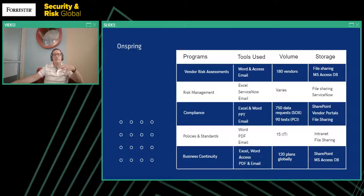So this slide is really just a visual representation of that. It's an example of all of these different programs they were responsible for. As you can see across the top, you can see the different tools they were using, the volume of the data, where that information is being stored. It's interesting when you look at the tools used column, see Word and Access and Excel. I see that repeated pretty much in every single row. But again, those are similarities in name only.